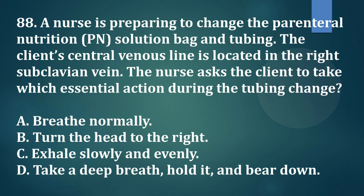A. Breathe normally. B. Turn the head to the right. C. Exhale slowly and evenly. D. Take a deep breath, hold it, and bear down.